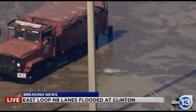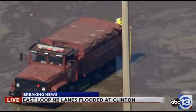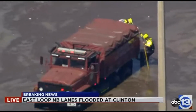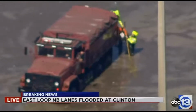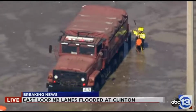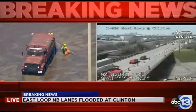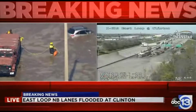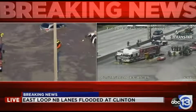Again, if you are just joining our live streaming coverage on our news app or at abc13.com, we are watching live a rescue event on the I-610 North Loop, East Loop at Clinton. The interstate has flooded due to a water main break. All main lanes northbound and southbound are closed, and now the Houston Fire Department is having to get out and reach some people that are essentially stuck on top of their vehicles. The water rose so quickly that they were unable to maneuver their vehicle and get themselves out safely, and the rescue is now underway.